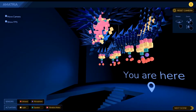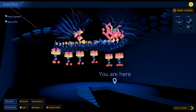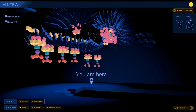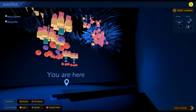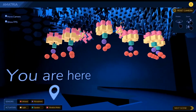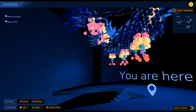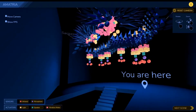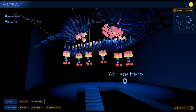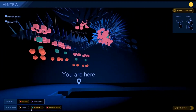So what you see here is the sculpture suspended in 3D space in Luddy Hall with a very colorful, bright data overlay. You can see the staircase leading up. We wanted to reduce the environment of Amatria in the model as much as we could, while still allowing people to orient themselves, understanding where they are. So we added this marker here also. This is where we usually demo the application. This is also where we want to deploy it more permanently.